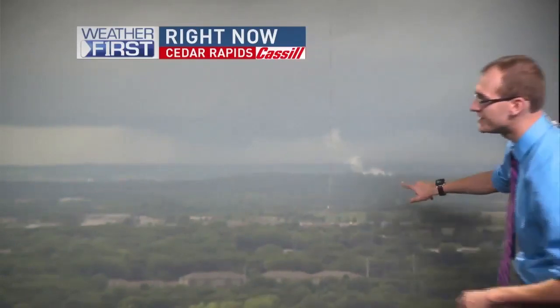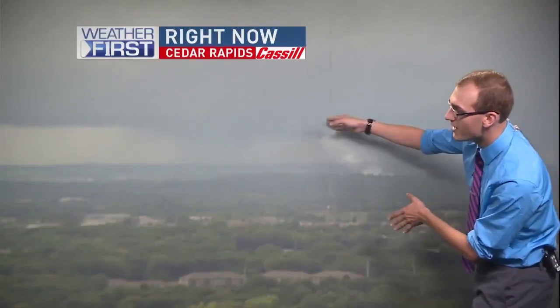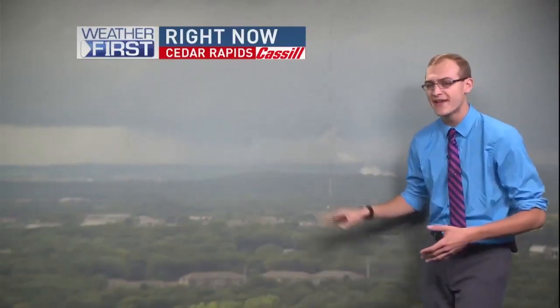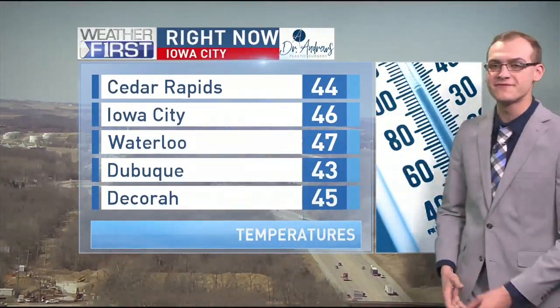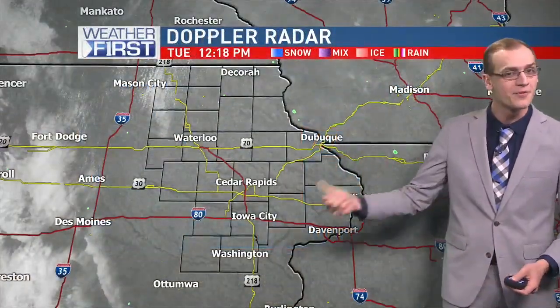But one other thing I want to mention is you can see the condensation from the nuclear power plant here moving up to that storm. That's kind of showing you that the storm is strengthening. Cedar Rapids right now at 44, Iowa City 46, Waterloo already up to 47 degrees. So again, temperatures on the way up, all fueled by plentiful sunshine.